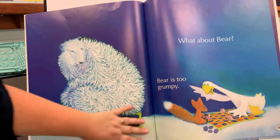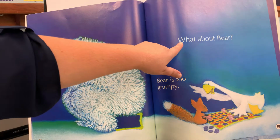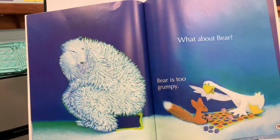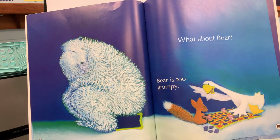Uh-oh, I see a grumpy face. What about Bear, with a question mark? Bear is too grumpy. Now, how did I know Bear was grumpy? I didn't even have to read that word. I automatically knew as soon as I turned the page.